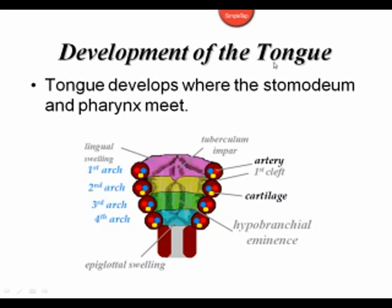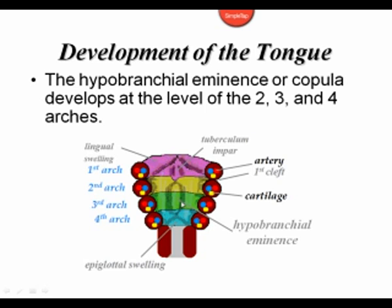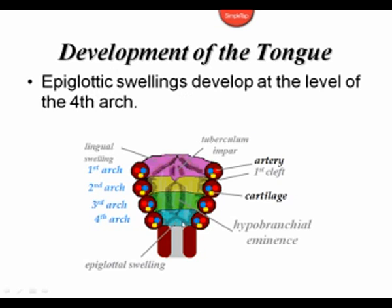When we look at the development of the tongue now, we can see that the tongue develops where the pharynx and the stomodeum meet. We can go back and look at our arches here, 1, 2, 3, and 4, and see how they contribute to the tongue. The first arch has 3 swellings that occur, one in the midline called the tuberculum impar, and 2 lateral swellings called the lingual swellings. The second, third, and fourth arches are going to contribute to a swelling called the hypobranchial eminence, or copula. An epiglottic swelling develops in the region of the posterior part of the fourth arch.